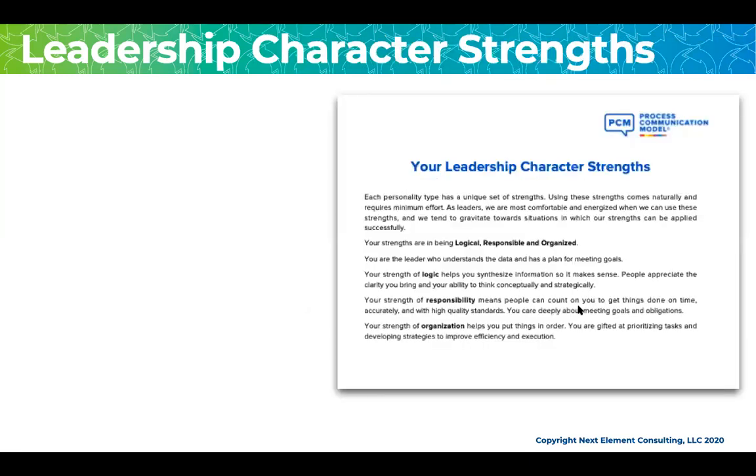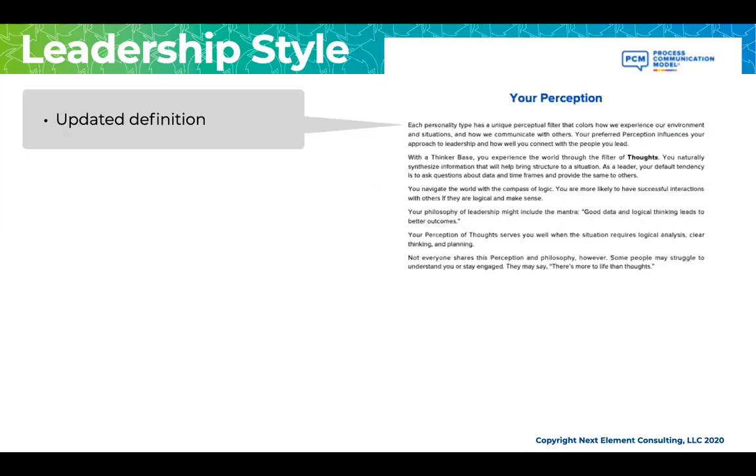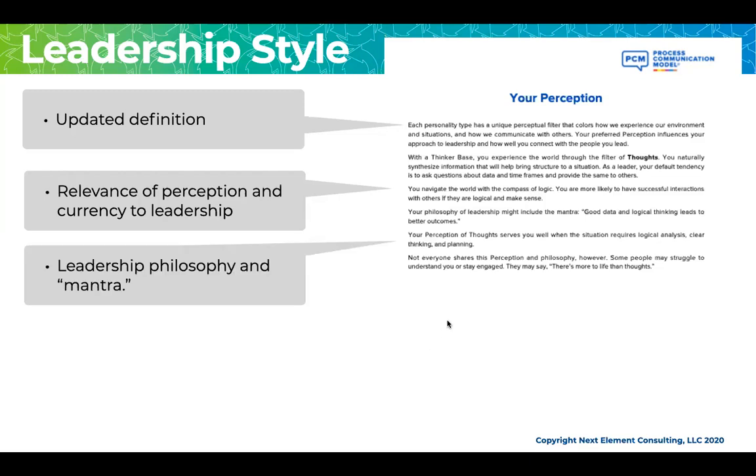Nate? Will there always be a blind spot? No, not everyone has them. Okay, that's what I was wondering. Thank you. And blind spot defined in PCM is less than 20%.